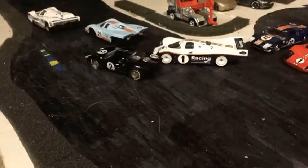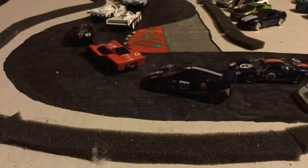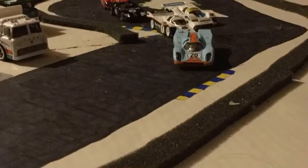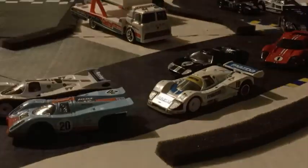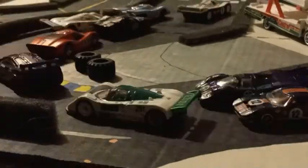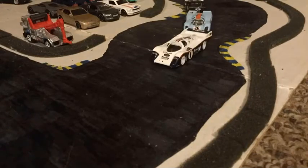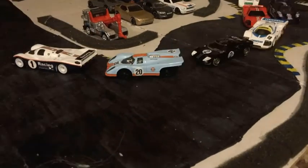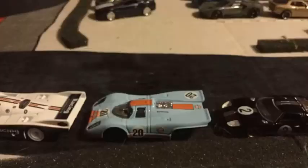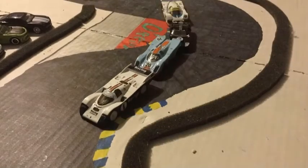The Ford, number 2, took the lead, but terrible start. I mean, it didn't have fresh tires. The pit stop definitely paid off for the number 20 917. He's already out in the lead, although not for long. The 962C gets him on that straightaway. If you didn't notice, looks like he had a little wiggle there coming out of the corner. Very close though, anything can happen.